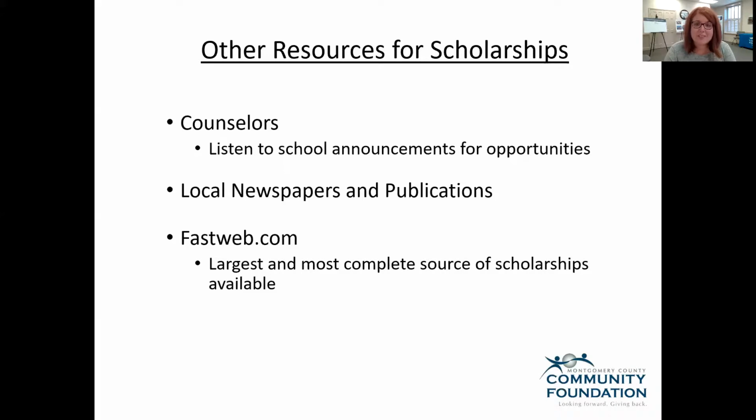For national scholarship opportunities, we recommend fastweb.com. It is the largest and most complete source of scholarships. And the way it works is you get on there, make a profile, tell them a little bit about yourself, and they will find opportunities that you might be eligible for.